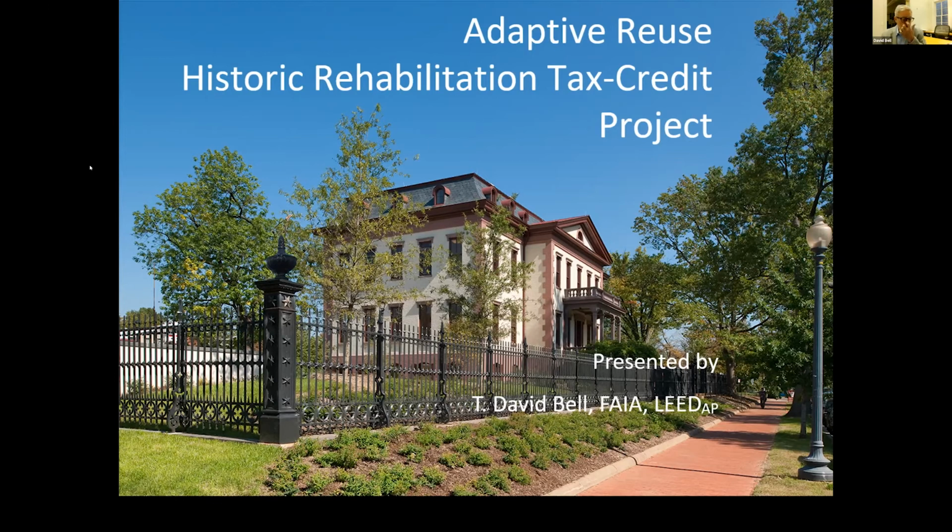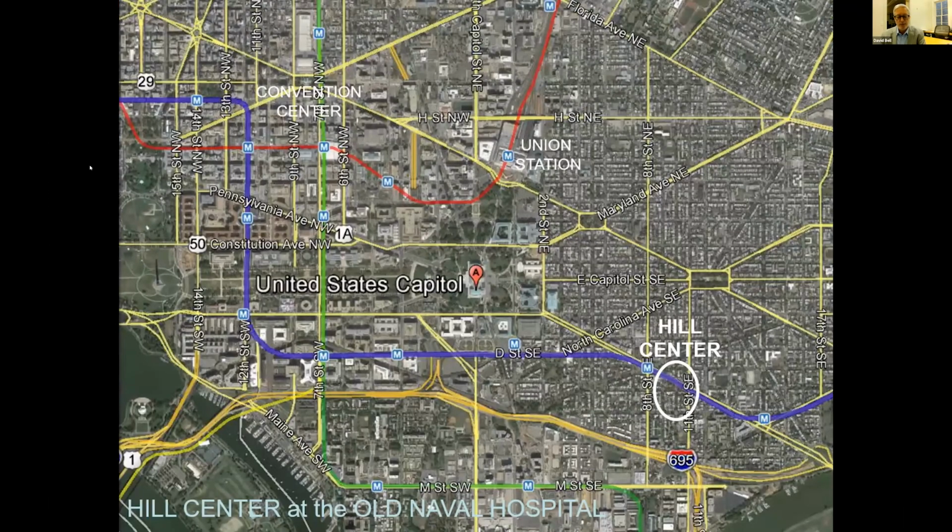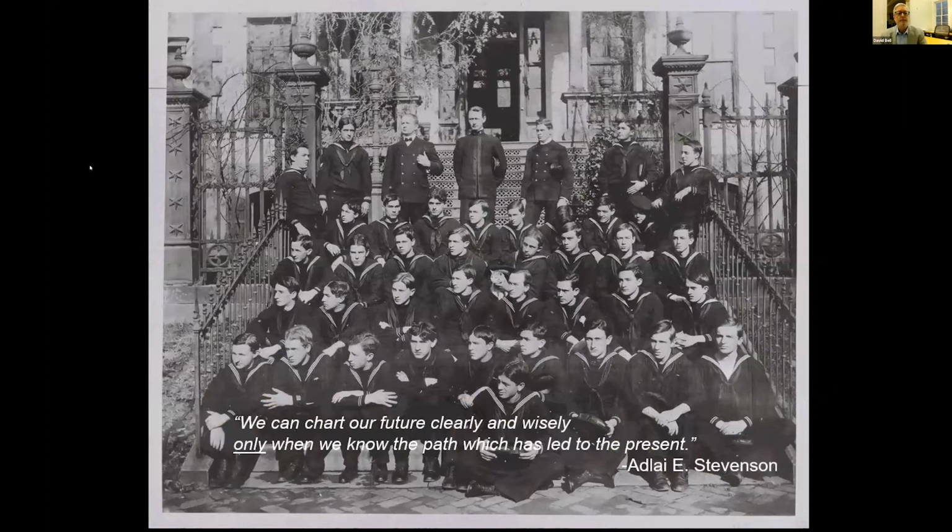Unlike some of the other projects we've seen, which were more focused on energy performance, we took a different approach and tried to take advantage of the inherent aspects of the property and leverage those for not only a preservation outcome, but also for a sound energy approach. The building is located, as Carl said, in Capitol Hill, and was built in 1865.